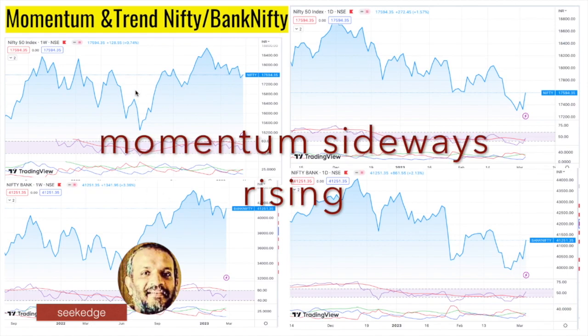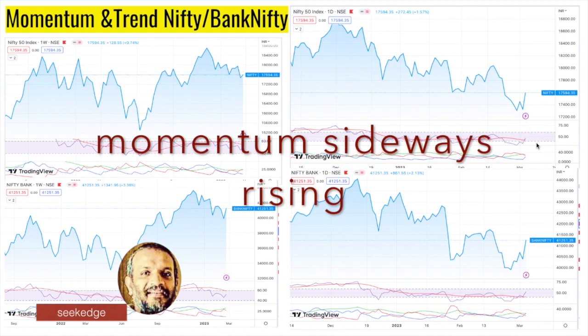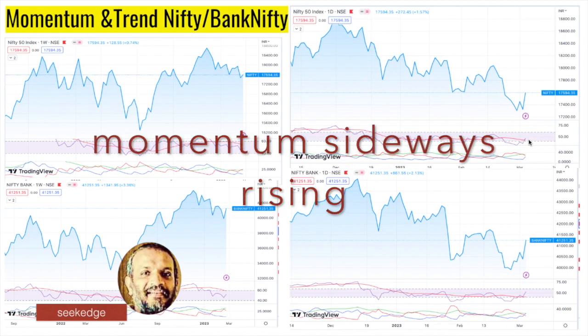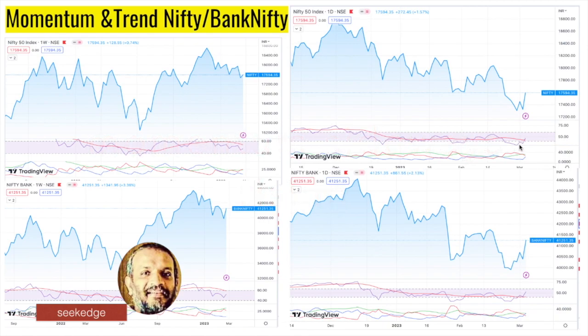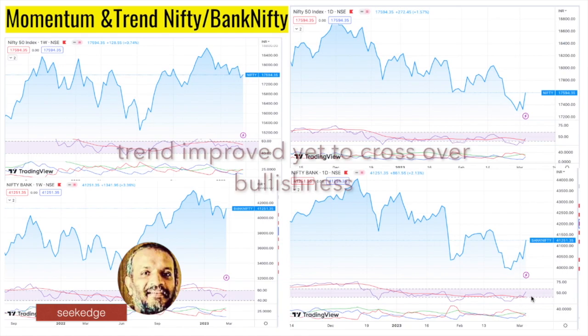So Nifty has momentum in the sideways, and short term its momentum is also sideways. So both sideways and rising up. Absolutely rising momentum, no problems there. The good thing is that the short term momentum had fallen into bearishness, but it has climbed back successfully, and there it is. But in the Bank Nifty, it's a little more bullish. It had never gone to the bearish zones. It had taken support at the RSI on the short term and then bounced.